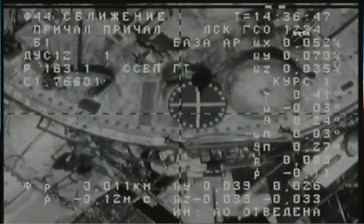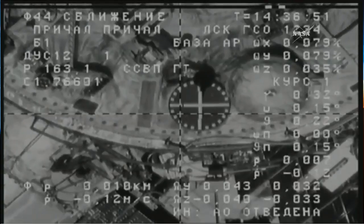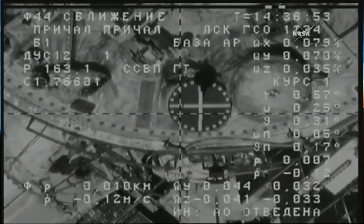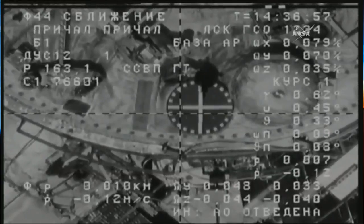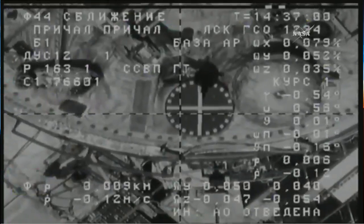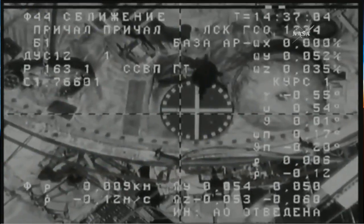We can see the three-dimensional target is almost in the middle of the crosshairs. You can see there's a sort of inner circle electronic crosshair slightly set off against the outer circle. Yurchikhin providing a running commentary to the Russian flight control team. They're seeing the same data he is inside the Zvezda service module.